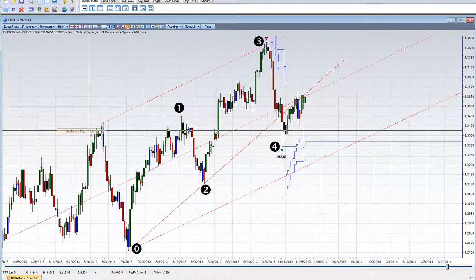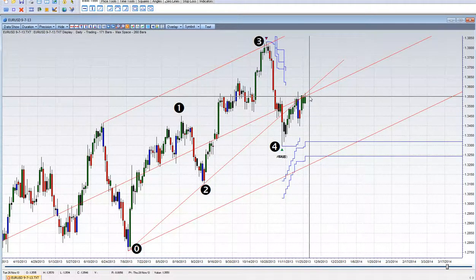You add the Andrews pitchfork, the 50% median line right there. It's having problems right there too. It can't get above there. Plus the 50 that I showed you earlier and the 25%.